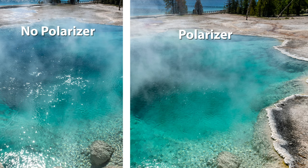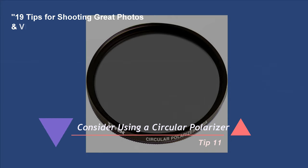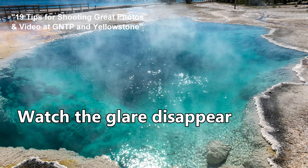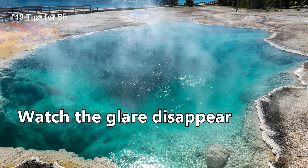Here are two pictures showing the same scene with and without a polarizer. Learn more about using a polarizer in my episode 19, Tips for Shooting Great Photos and Video at the Tetons in Yellowstone. The link to that video is in the upper right corner now.